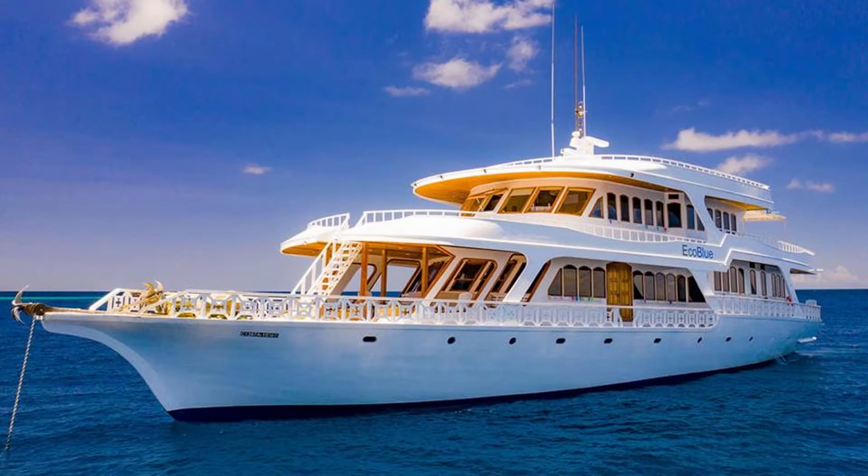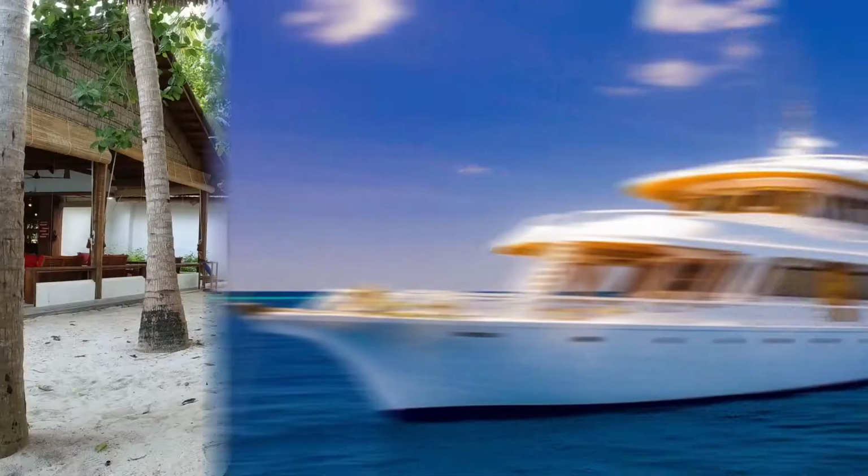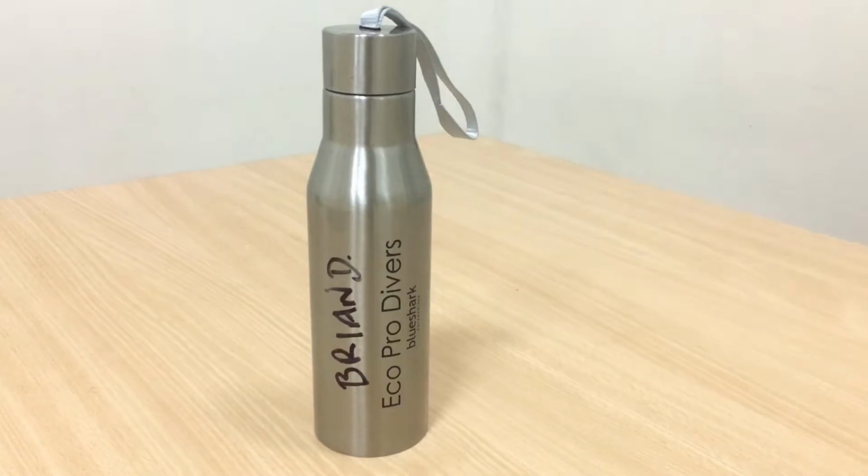Okay, now I've done the review, I just want to talk about EcoBlue. It positions itself as an environmentally friendly dive boat, and a couple of the things that they do are environmentally friendly. Namely, they make their own water, they run it through a reverse osmosis system, polish it, and then give each guest a stainless steel water bottle to fill during the trip, and that's really good.